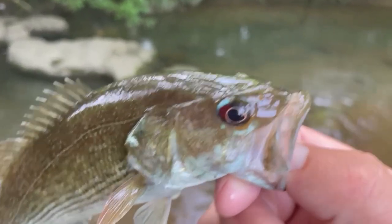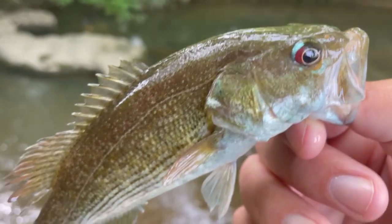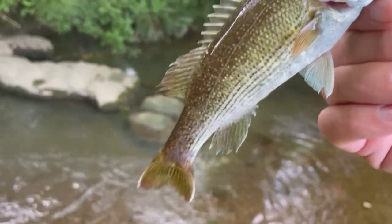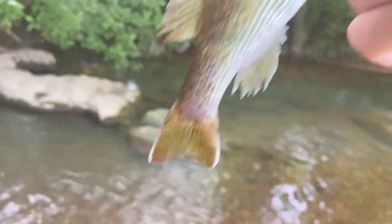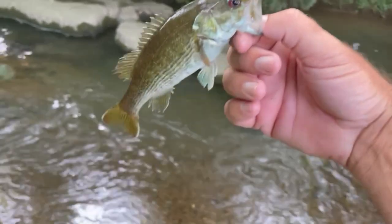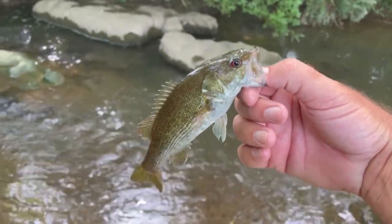There it is. That's that little patch behind his eyes. Sometimes they got bluish around their belly, little white tint on the edge of their fins, but it's about a 6-inch one, but that's what they do. They get a little bigger, but not much. So number one, that's nice.